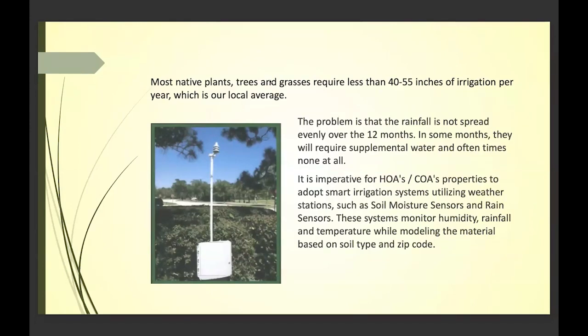It is really imperative for these HOAs or condo associations to adopt a smart irrigation system, which will utilize a weather station, and not a rain sensor, but a weather station. Soil moisture sensors can be good as well. And rain sensors are typically what are installed at new construction because they are the easiest, most cost-effective method to get a clock to turn on and off.